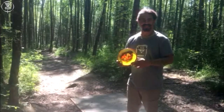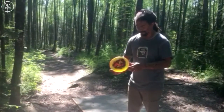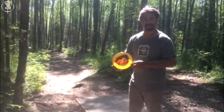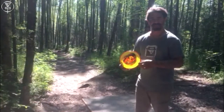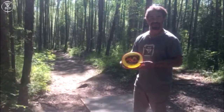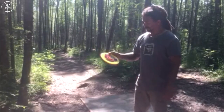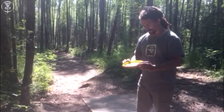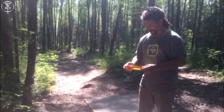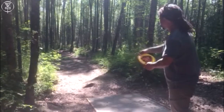I got the BDGC 2.0 disc here from Josh Baysinger. It just arrived a couple days ago from Hawaii, from, I forget the gentleman's name, but we're here at Peters Creek, Alaska, Chugiak, and we're gonna throw this, looks like to be some sort of mid-range, I'm guessing, hole number 13 at Peters Creek Disc Golf Course.